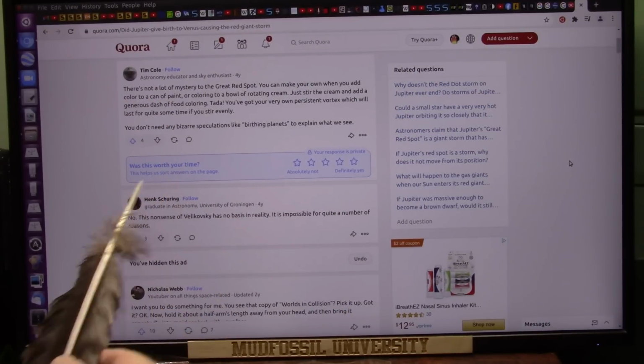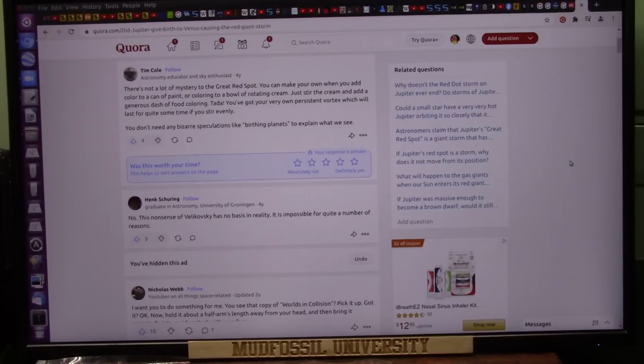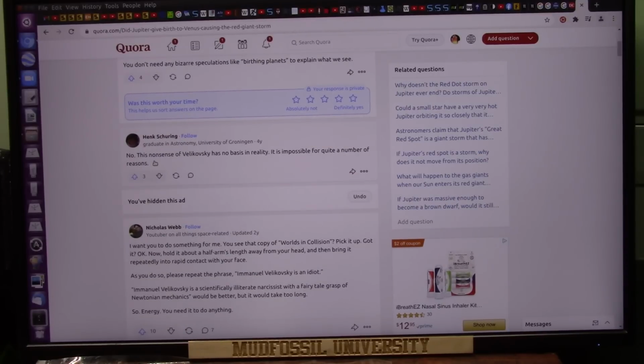They're talking about the Great Red Spot, and did Jupiter actually give birth to Venus, which was what was claimed in the ancient texts. Velikovsky was looking into it. They wouldn't even let him look into it. So, no, this nonsense of Velikovsky has no basis in reality, impossible for quite a number of reasons.